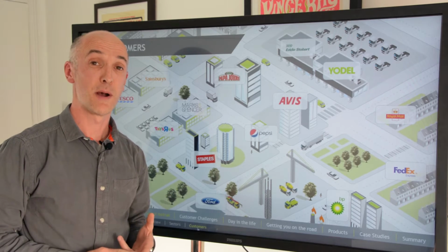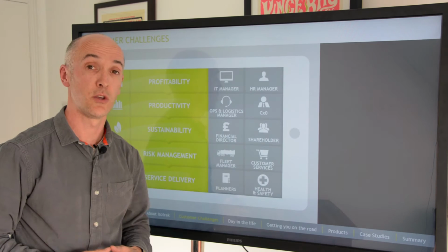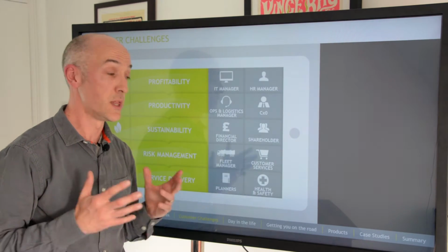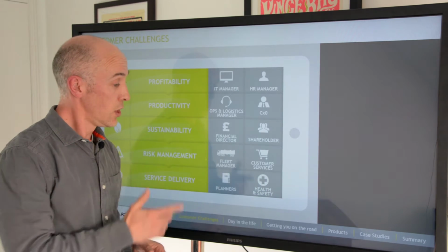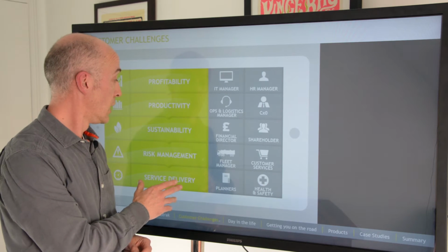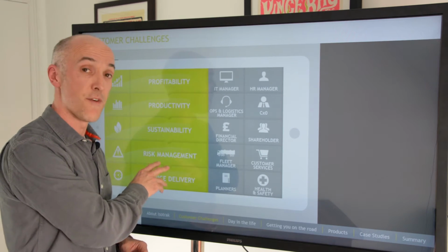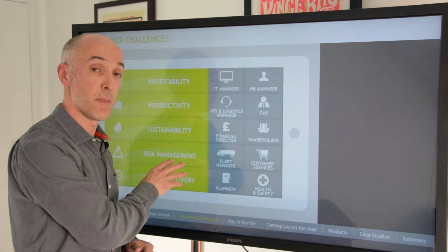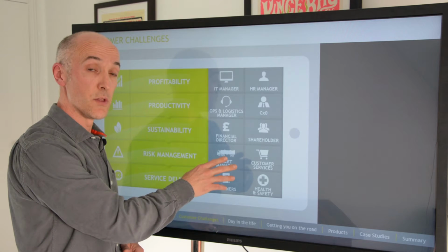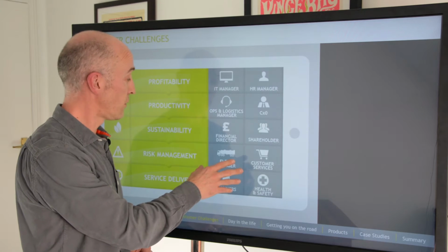My second point is personalisation. What we really mean there is understanding your customers' challenges and needs and really focusing on them, putting them at the centre of the presentation. What we've done here for Icetrack is build this interactive dashboard. On the left-hand side, we have the five key business drivers that impact all fleet businesses. And on the right-hand side, these are the stakeholders that would be involved in deploying an Icetrack system.